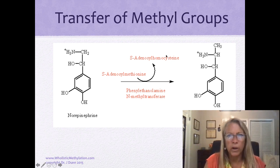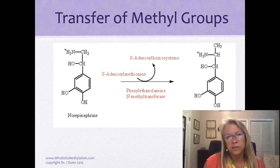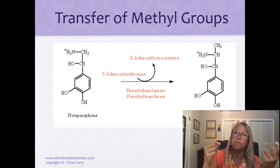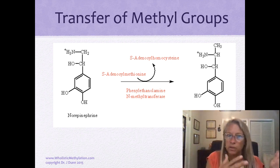This also requires B5 to function correctly. So that's its cofactor. It also requires ATP. So we have to look at, are we making ATP correctly? Do we have enough B5, pantothenic acid? And do we have enough methyl groups to turn norepinephrine into epinephrine? If you can't do that, here's your patient that has low adrenal glands. This person, when they stand up too quickly, is going to get dizzy, and orthostatic hypotension happens there, right?